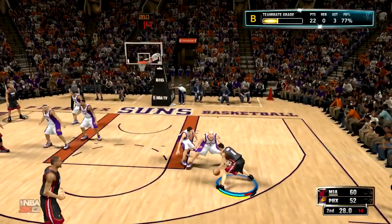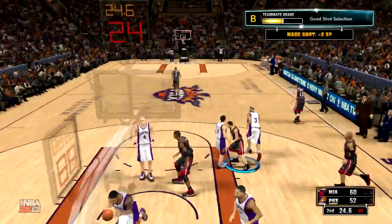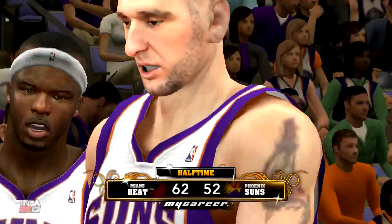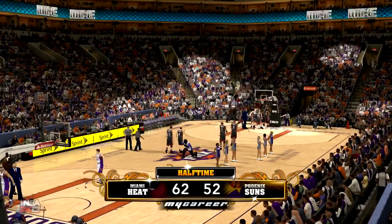Here is Novak. Gortat covering. Goes up with it, and it's Miami with another. And the first half is now in the books. Heat lead by 10. And coming up after the break, it'll be Damon Bruce breaking down all the highlights from the first half of play.